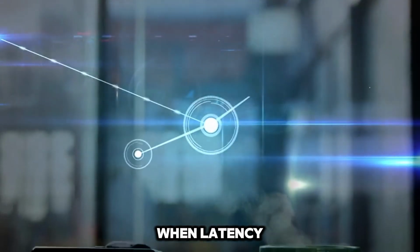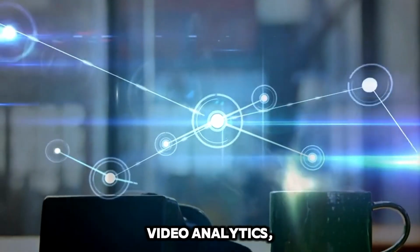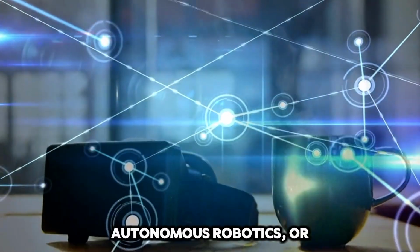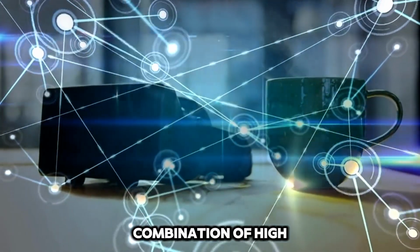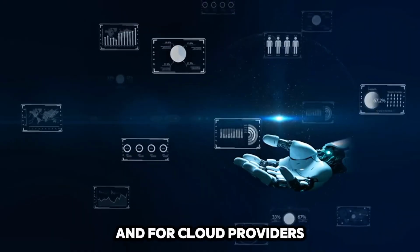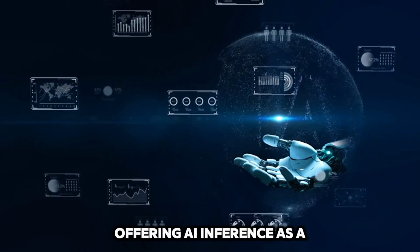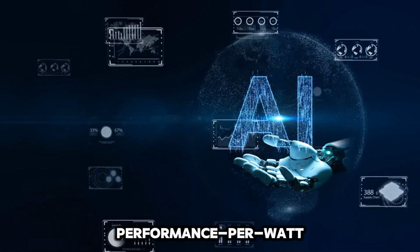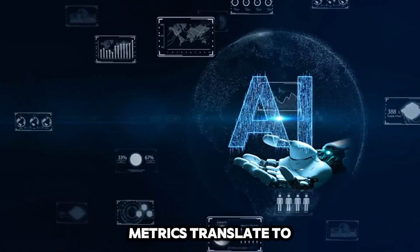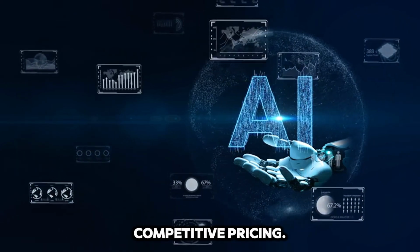Finally, let's look at use cases. When latency matters, think live video analytics, autonomous robotics, or interactive AI services. The H20's combination of high throughput and low tail latency shines. And for cloud providers offering AI inference as a service, the improved performance per dollar and performance per watt metrics translate to higher margins and more competitive pricing.